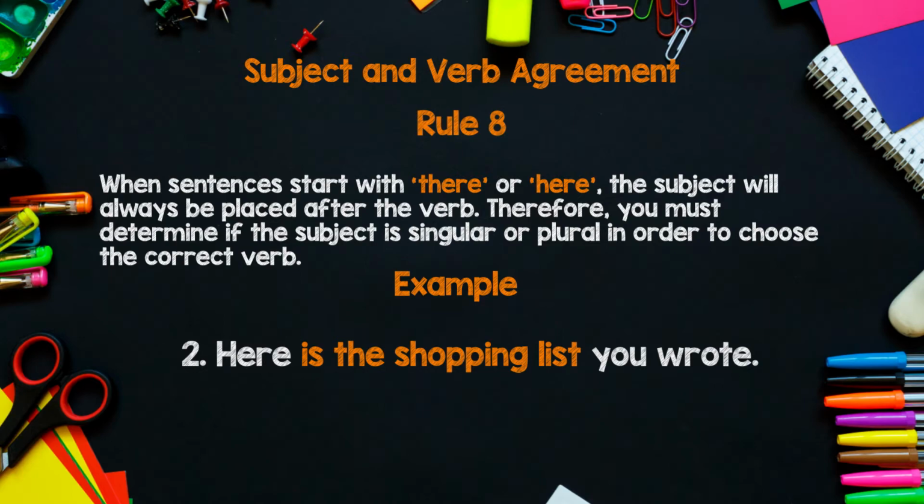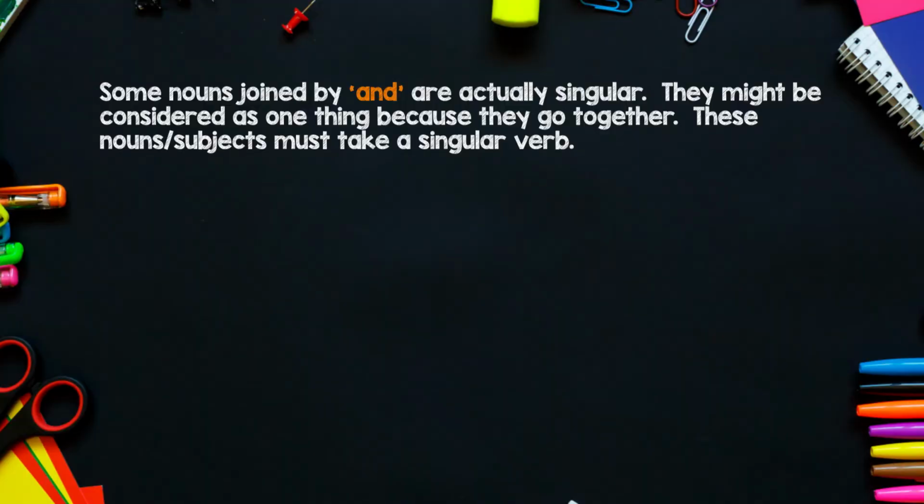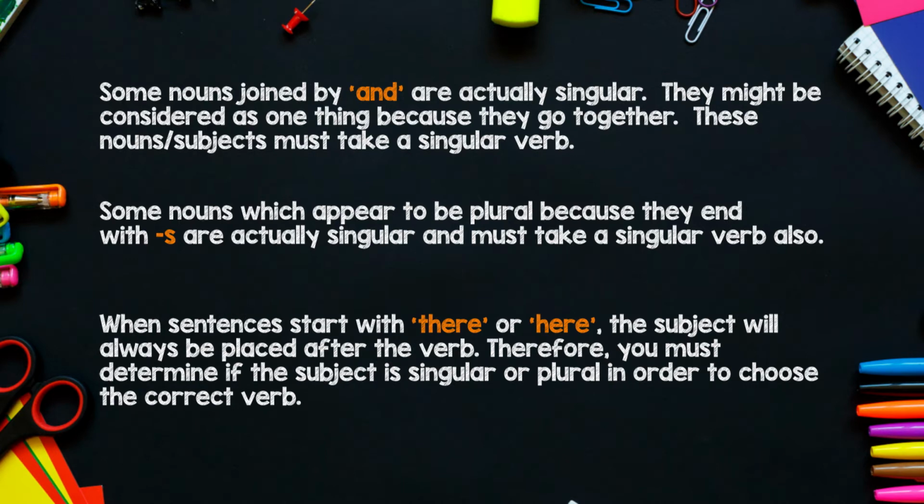So let's try to apply our knowledge of rules 6, 7, and 8 in this exercise. Remember, some nouns that are joined by and are really singular because they go together. Also, some nouns only appear to be plural because they end in S, but actually they are singular. And just now, we looked at the rule which stated that when a sentence begins with there or here, we must look for the subject that comes after the verb in choosing the correct verb.